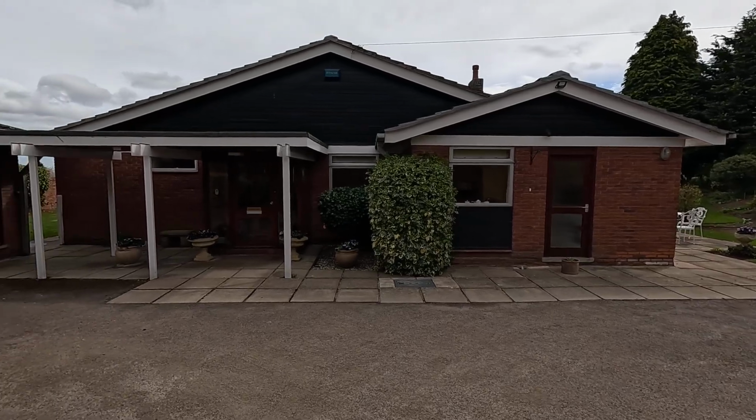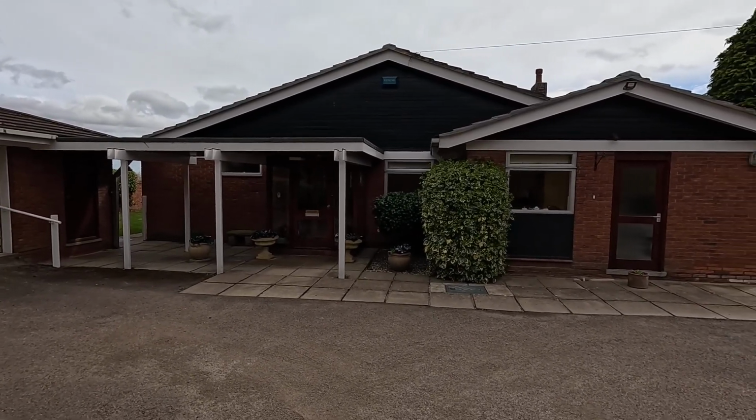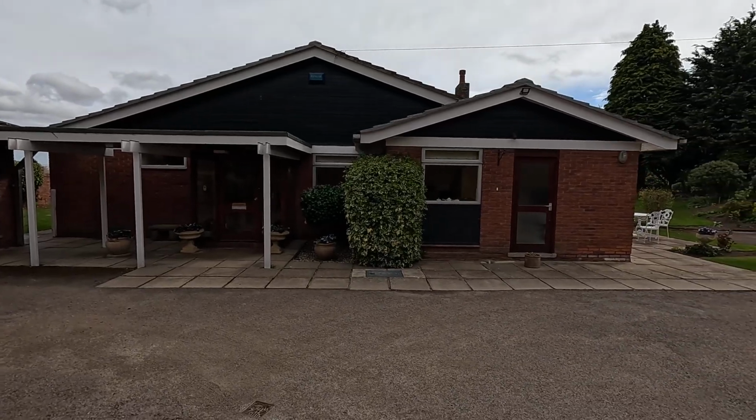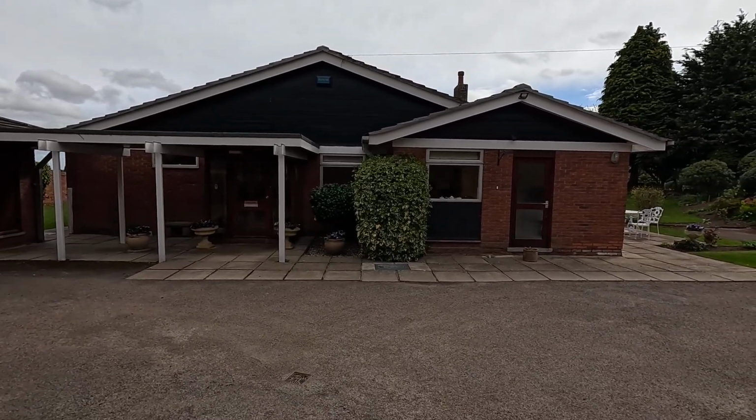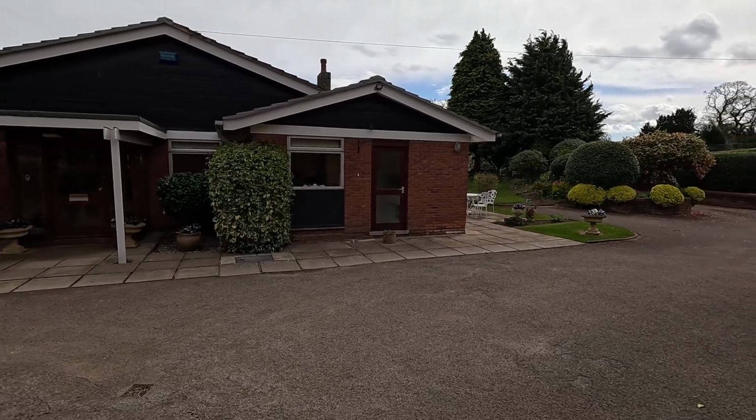And there we have it, folks. Church Lane in Leek Wootton. I think you'll agree it is an absolutely fantastic family home. Oodles of potential in a beautiful, beautiful spot in rural Warwickshire.